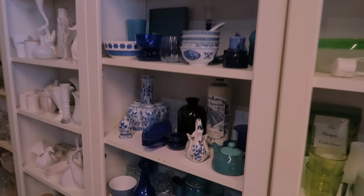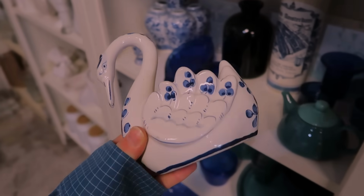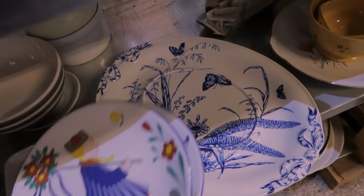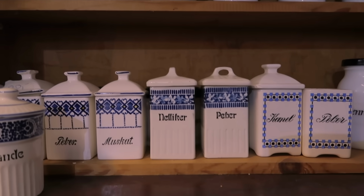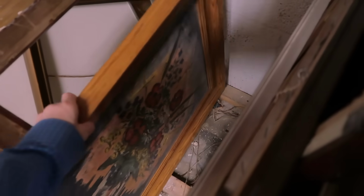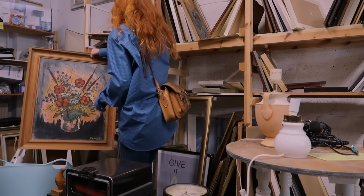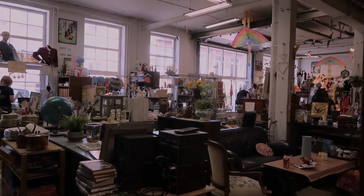And then I saw this swan from a distance. I think it's so beautiful. And this hand-painted serving tray in blue, so beautiful. Some jars for spices. Like to have those in the countryside house. This thrift shop was definitely worth a visit, and I will be coming back again sometime.